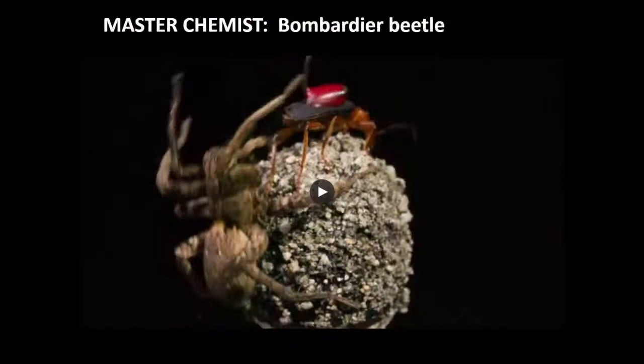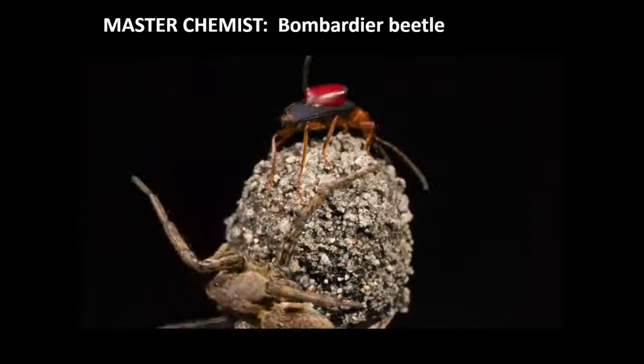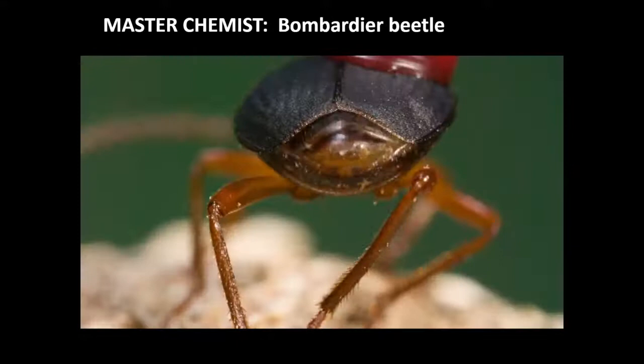There's another master chemist that we don't see quite as often, and that's the bombardier beetle. This beetle ejects boiling acid out its butt again. That's a theme today. And it can aim that boiling acid in any direction to get the predator. And as you can see, they're deterred.